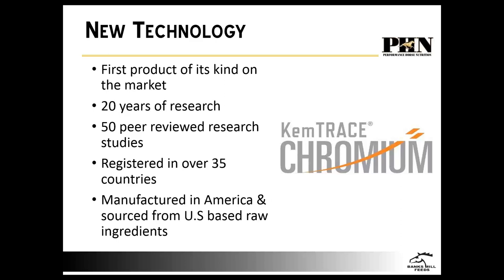So we've touched on the marine-derived calcium that we've incorporated in all of the new Pro Series feeds, but I want to touch on a second technology. It's called ChemTrace Chromium, and it's the first product of its kind on the market. It's backed by 20 years of research in all different species, peer-reviewed research.